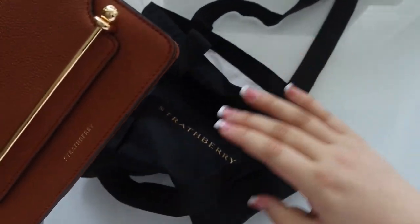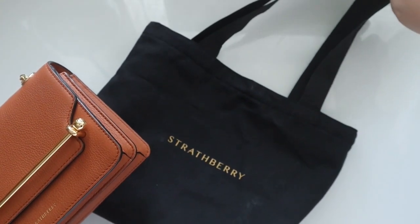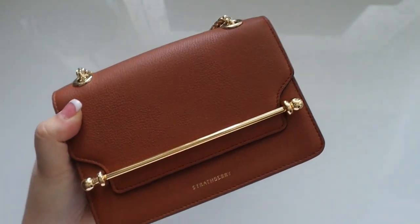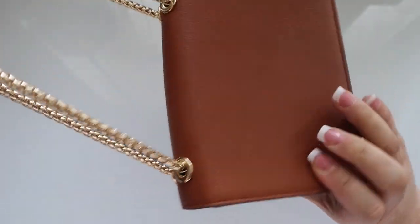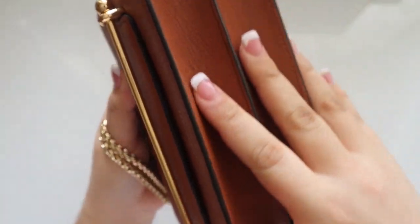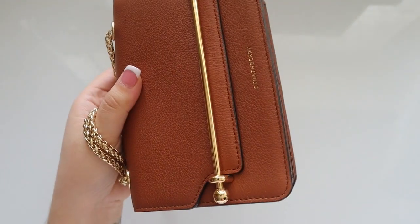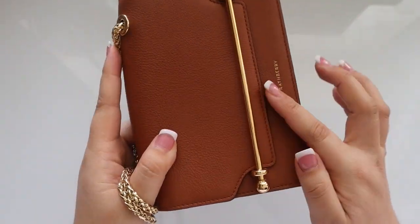I love the bags that you get. These are the dust bags. They're like little totes, shaped to the bag that you purchase, and I really love the dust bag. Really just love the overall quality. I think this bag is absolutely stunning. This is the first time I'm looking at it with you guys. The leather is incredible. This is 100% calfskin leather, and you have a microfiber lining with this bag.